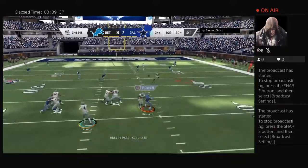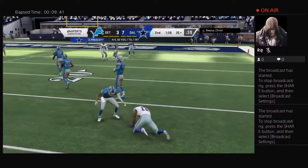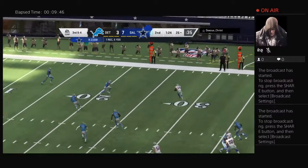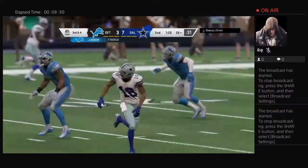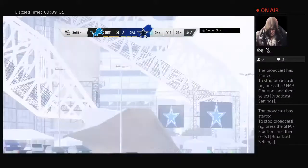Here's Prescott. That's complete to Cobb. One thing you're hoping for when you run drag routes, you're able to hit a receiver in stride, and he can pick up a lot of yardage after the catch. But in this situation, the defense was effective, able to stop him before he could get a good head of steam going.